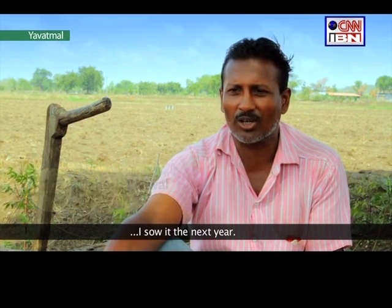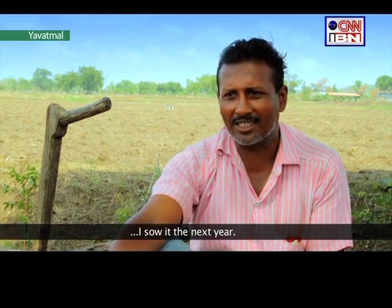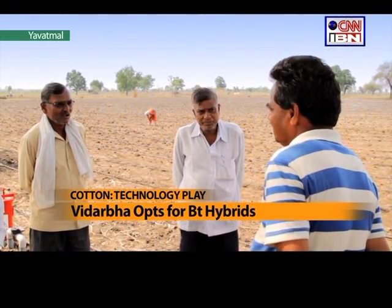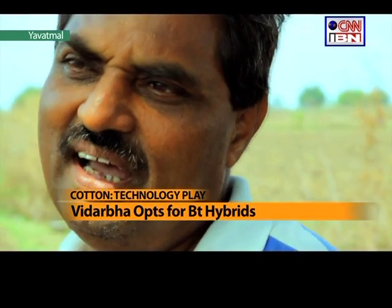Vijay Mahadev Nivar of Yavatmal in Vidarbha is a big farmer who boasts that he had distributed pirated Bt cotton seeds from Gujarat a year before the government had approved them in 2002.